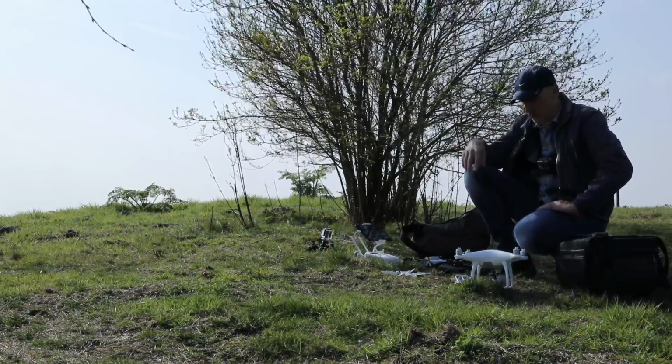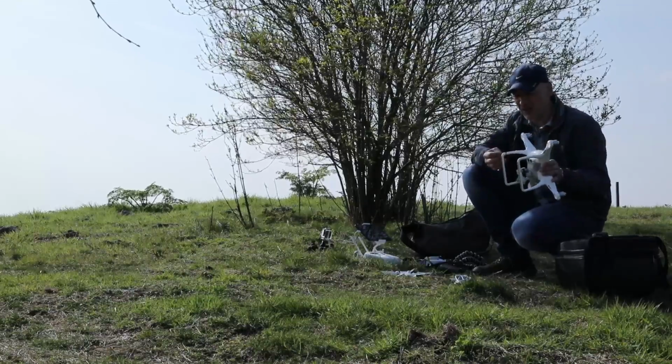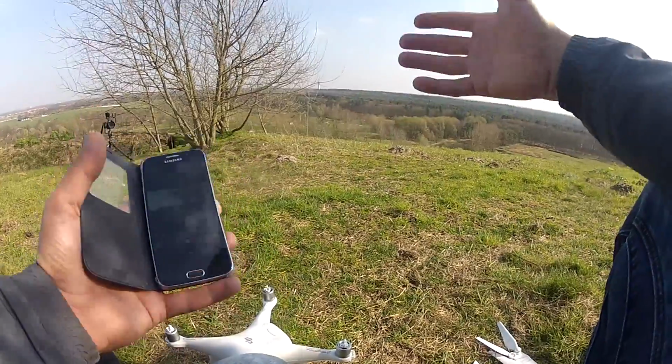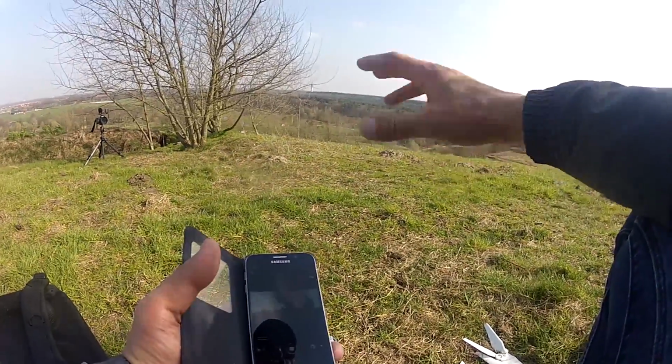There's a couple of things going on. I got my Phantom 4 over here. I got like a tracker attached to it. You can only find it at 30 meters distance. So it's not the perfect item, but at least it helps to locate the drone.